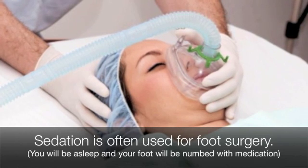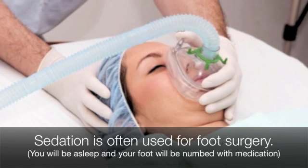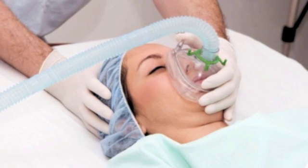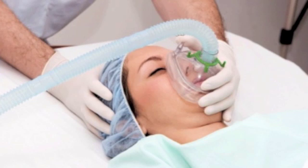And once that numbing medication has been injected into the foot, the anesthesiologist adjusts the medications being delivered to you so that you're basically comfortably sleeping but breathing on your own. And your surgery area will be completely numb for many, many hours. Most patients do extremely well with this type of anesthesia.